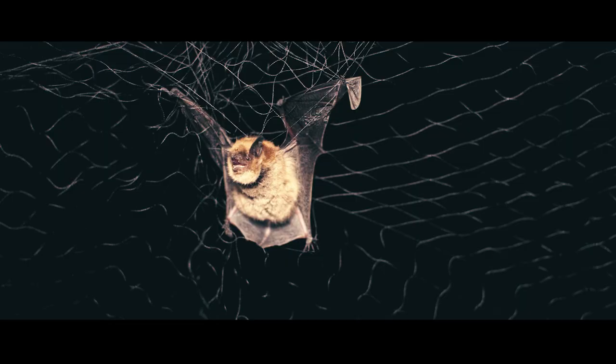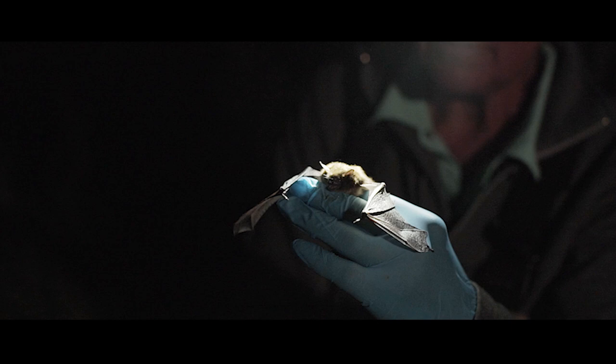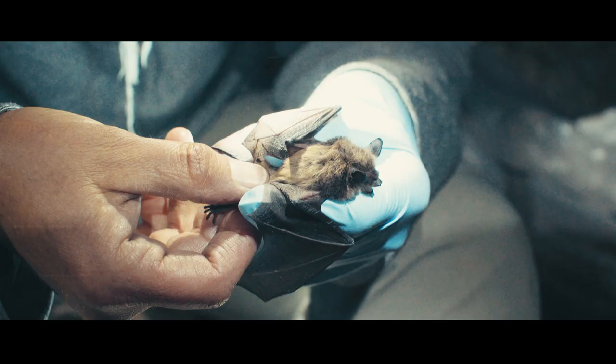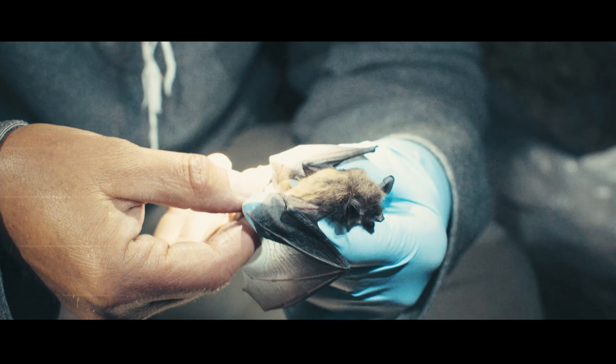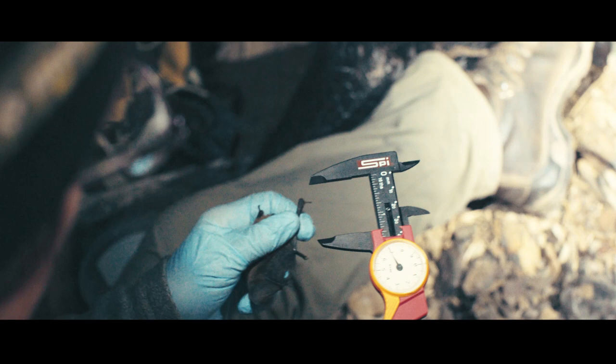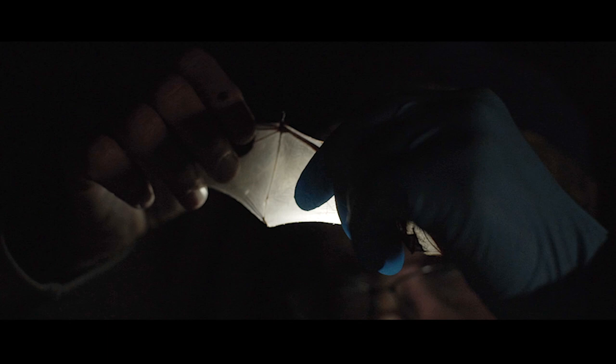The first thing I look at when we're processing the bat is what species. We look to see if it has a keel on the uropatagium or the tail, and if it does, it sends it into one category. If not, we know we're looking at something else. You look at the ears. If it has big ears, you know you have a long-eared bat. We measure the forearm length. That's really indicative of what species. We look at what gender. We look at overall health. We always record if we see scarring on the wings or any holes or mites, parasites, bed bugs, things like that.